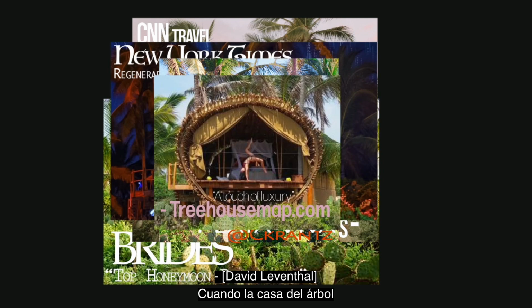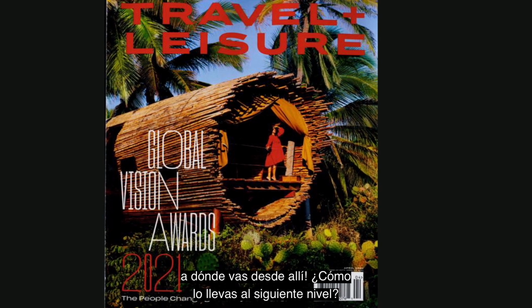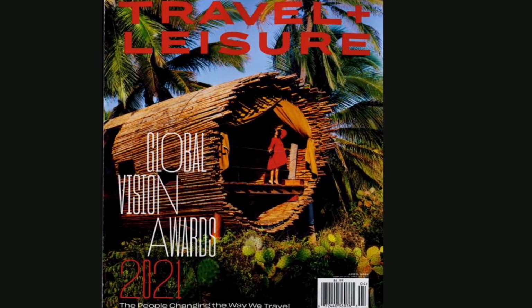When the treehouse that you already have is iconic, it's like, where do you go from there, right? How do you take it to the next level?